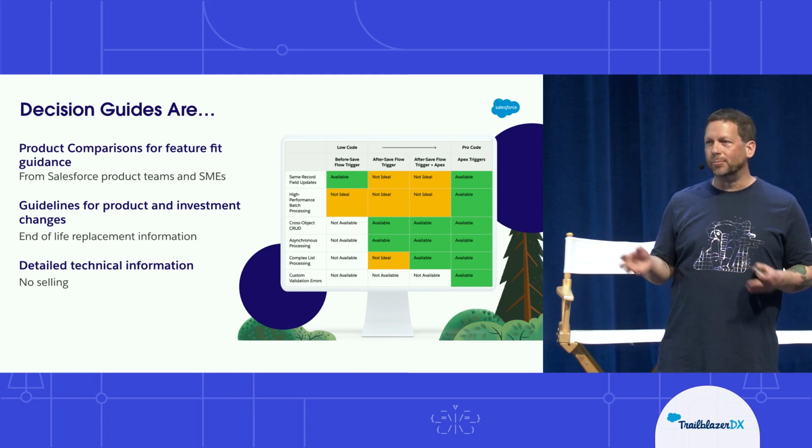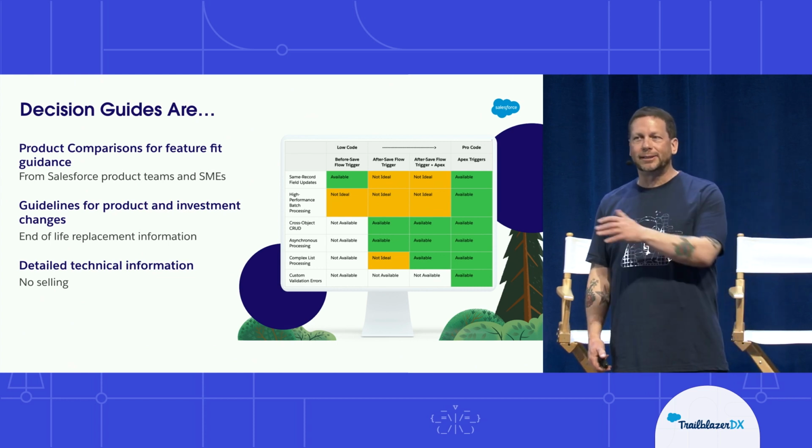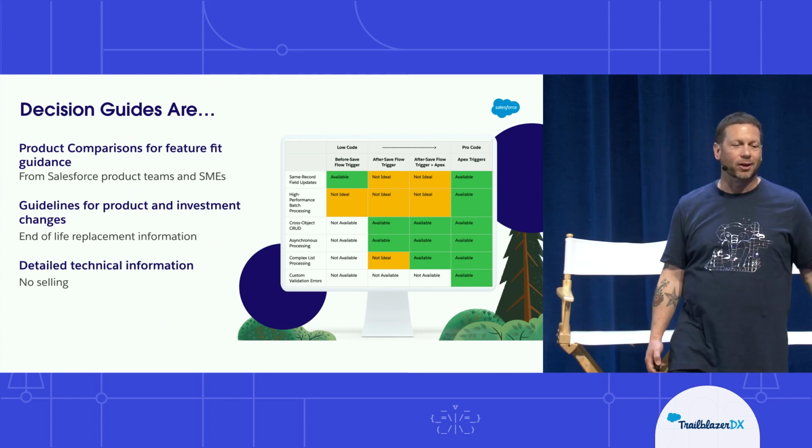So this is our team, myself going through and curating all this information, working with those product managers and SMEs within Salesforce that have implemented these things in the field, and they know what all the gotchas are.